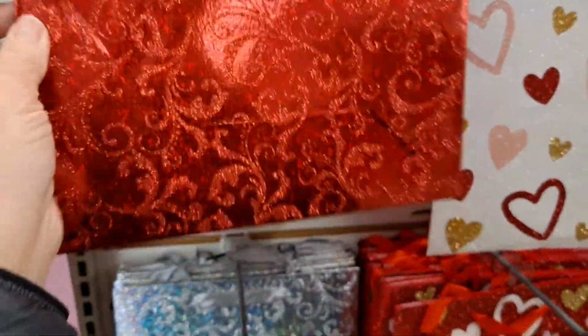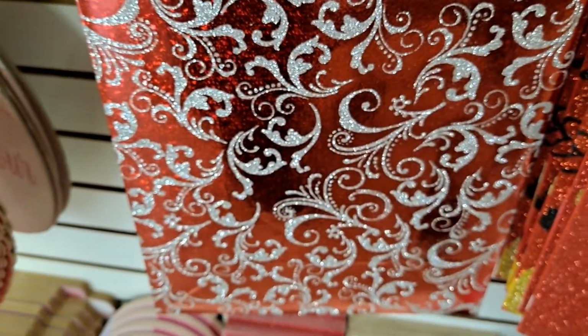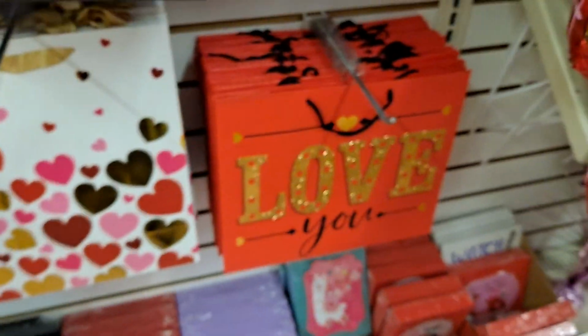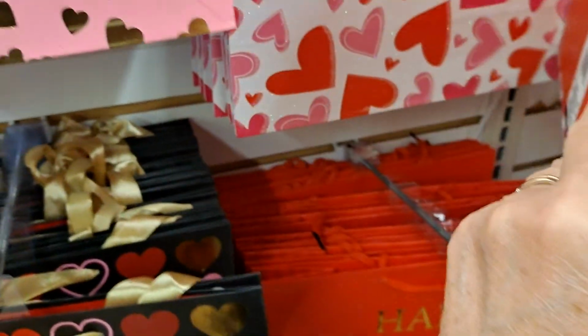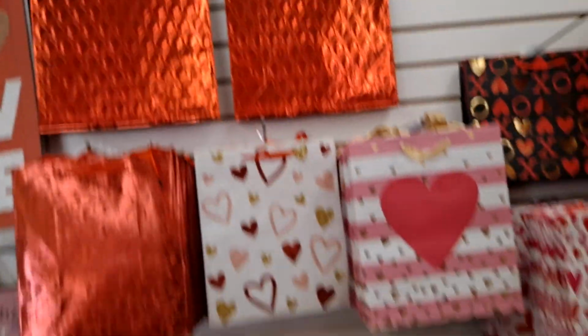Glittered on this side, not on that side. These are very pretty and neutral in the sense that they're not just for Valentine's because there's no wording on that one, the silver. I have that bag. These are cute. That one's nice too. It's very simple, very basic. Happy Valentine's Day. I've really done a good job with the bags this year. Very nice.